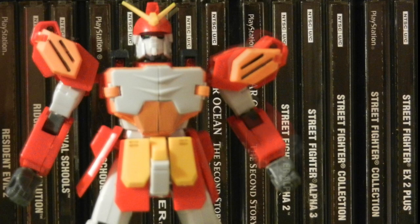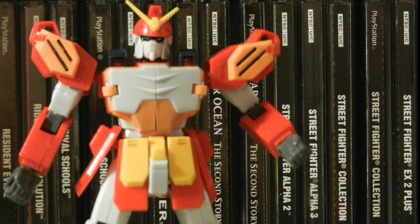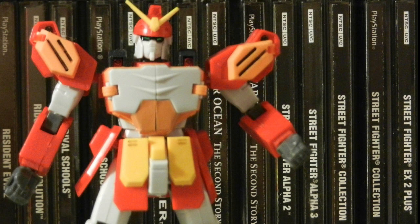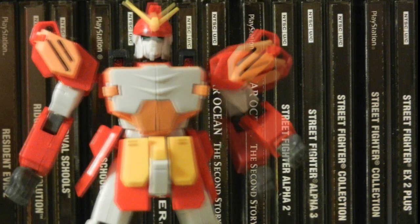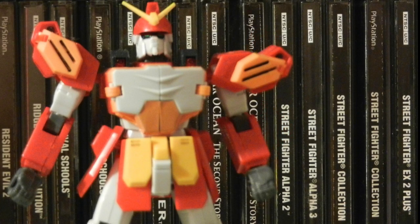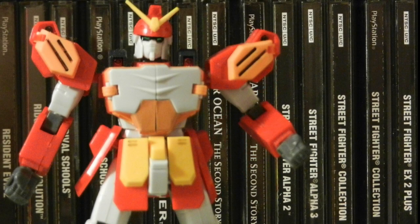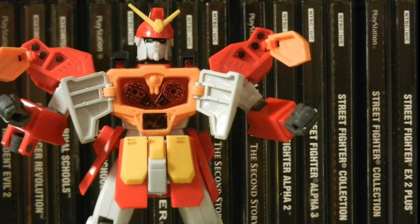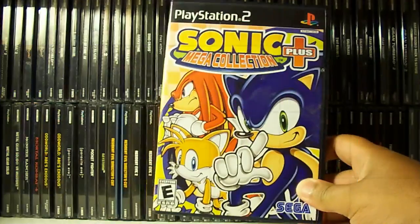So I pretty much drove around the rest of the day going to random sales, and I didn't really find anything that was priced well or mind-blowing. But I did come across this one garage sale, and they were moving, so they had to get rid of everything. And they had a table full of DVDs and games, and they were asking $1 a piece. So I picked up a whole bunch of DVDs and a couple games, and I'm going to show you those games right now. Here we have the Sonic Mega Collection Plus.